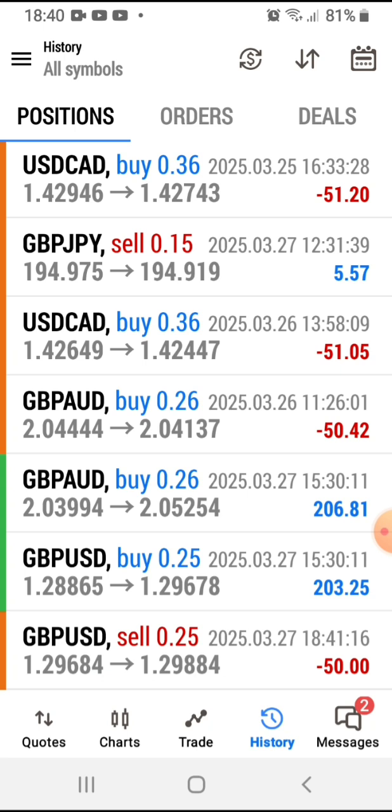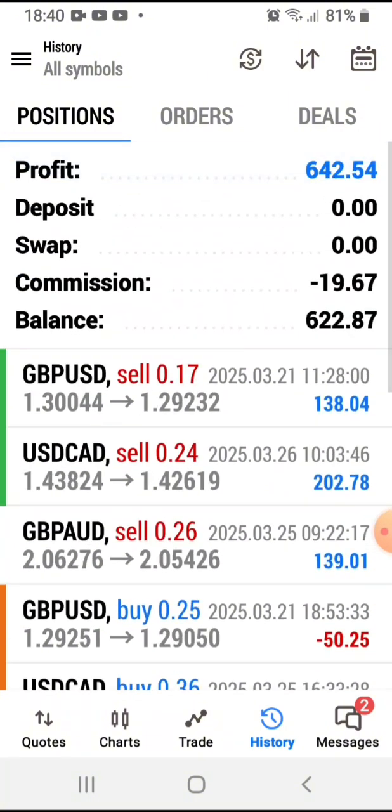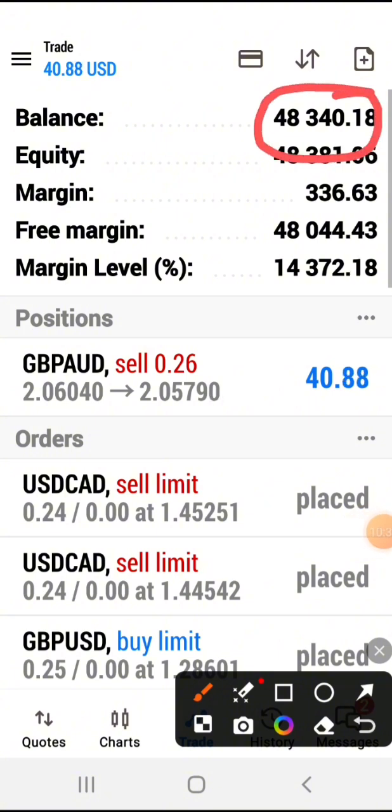Okay, so there are also other trades that I lost. I lost this GBP USD on the 27th. I lost this GBP AUD on the 26th of March, and I also lost this USD CAD on the 26th. So if you check out my report here, I'm in profit of about $642.54 right here. My account is coming up a bit because I'm in drawdown. Gradually I'm growing this account back to $50, and then hoping to pass this account.